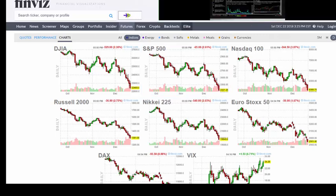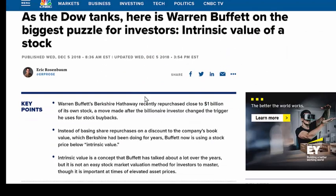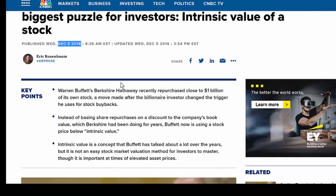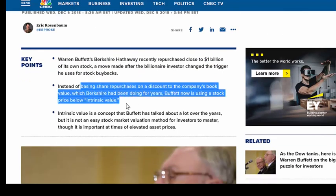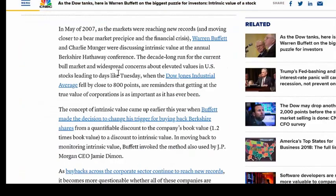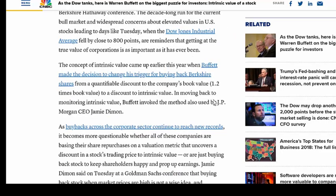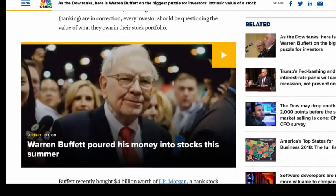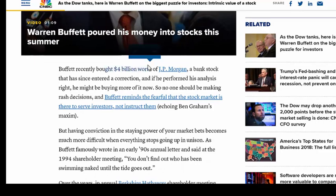Now, if you look at some of the articles relating to Buffett, he actually recently purchased close to $1 billion of his own stock. And this is posted at the beginning of December, and how he talks about intrinsic value. He was not only buying stock in his own company, but there's buybacks across the corporate sector reaching records. And earlier he also bought in the summer, bought $4 billion of JP Morgan. This is a stock that he always wanted to get into but never got a chance to. And then he finally bought into $4 billion worth of JP Morgan.